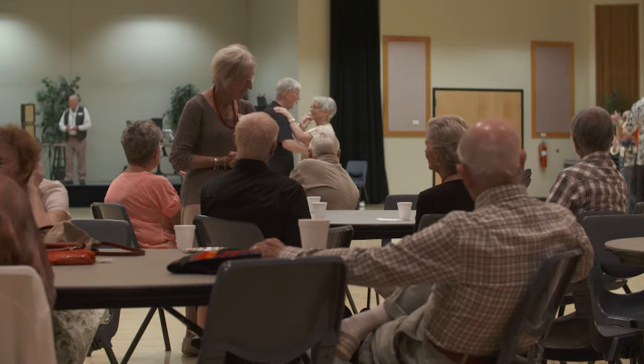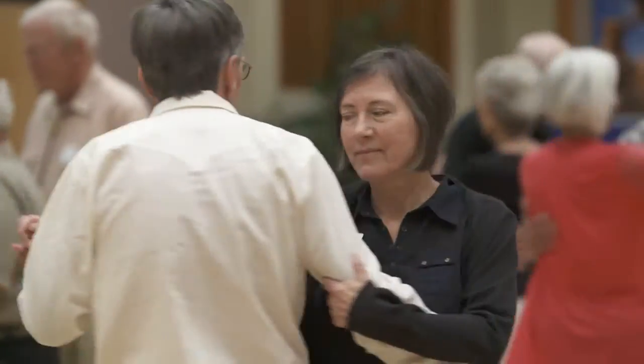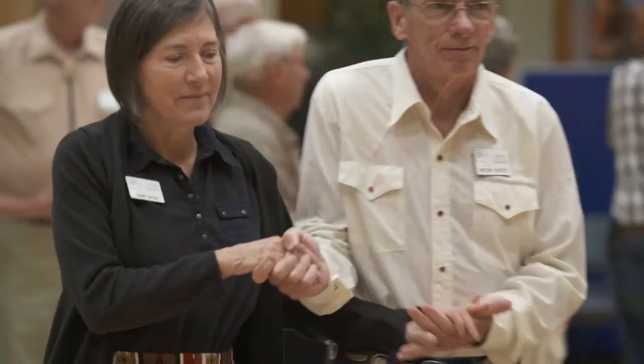Everyone is so friendly and loving, and we try and help each other. So that's part of it. It's a social group, and the other part is just pure dancing, and you can kind of do your own thing. Even though you're following calls, you can still get your own rhythm going. And he's so patient with us, you know, when things don't quite go right, he'll make you do it over again, and then we'll get it right.